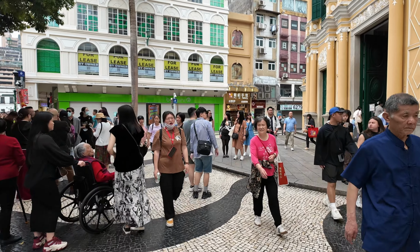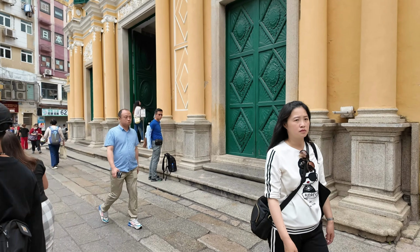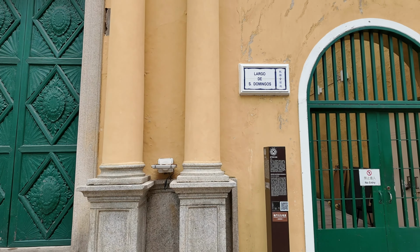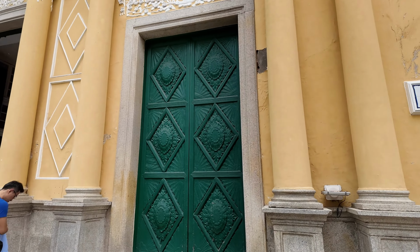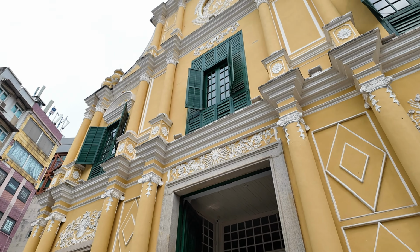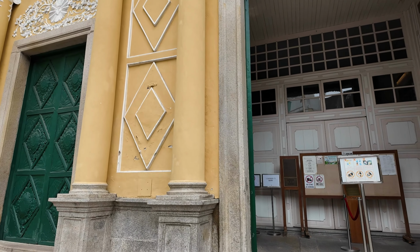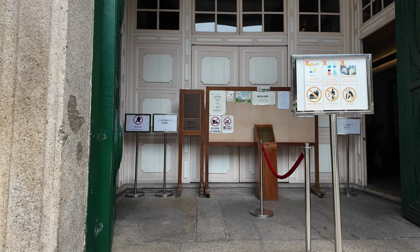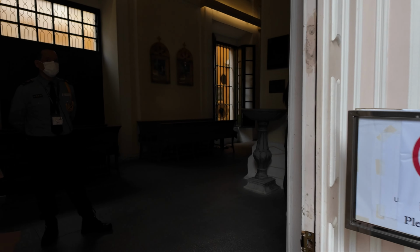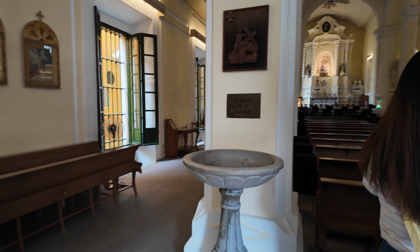One of the famous things to see here is the ruins of Saint Paul, I think. This is the Largo de Domingos. Let's check it out, actually. Basically a church.